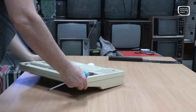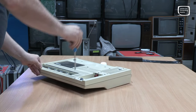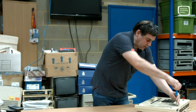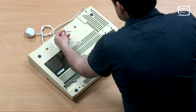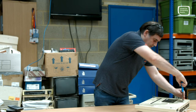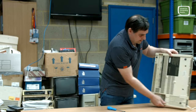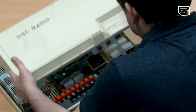So with the BBC Master, you have these four screws at the bottom. And these two ridiculously long screws at the back here. So that's a screw and a half there. Possibly the longest one that I know of in any computer. Okay, so that's the four screws out. We can turn it over. And we can take the lid off.